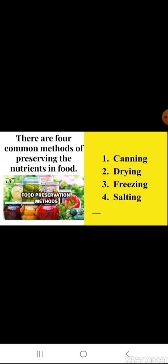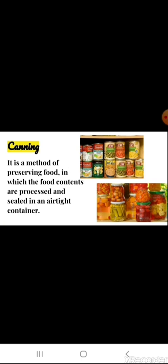Children, we will continue with the first chapter, that is food and health. Now the topic which we are going to study is preserving the nutrients in food. Now we talk about food preservation, how we can preserve our food or how to protect the food from spoil. There are various methods to preserve the food. It is a technique to prevent food spoilage or food poisoning.